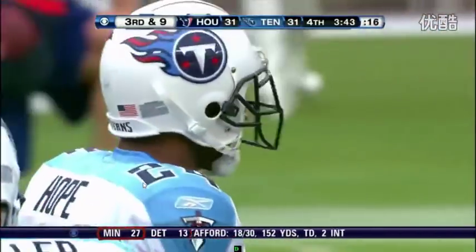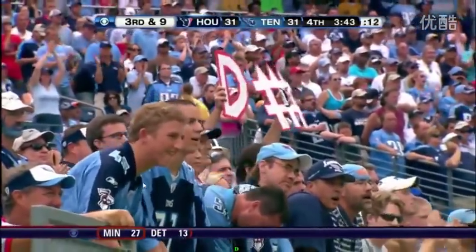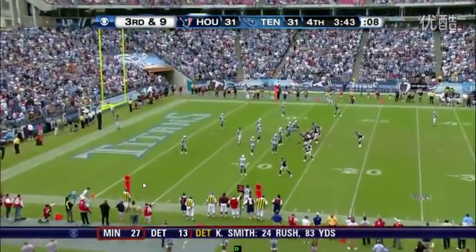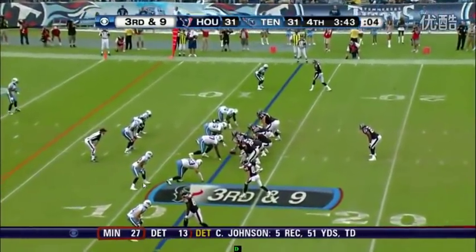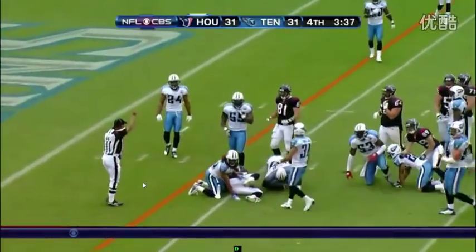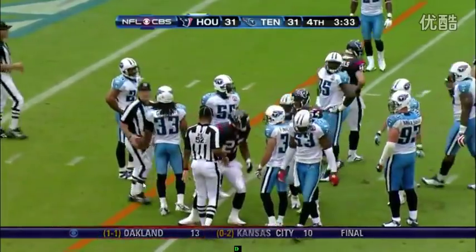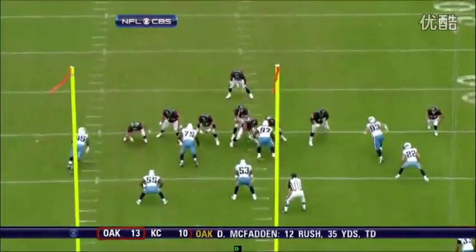3rd down and 9 at the 12. Texans are 5 of 14 on 3rd down conversions. They need to get inside the 5-yard line. About the 4. Schaub. Draw play. Hope. And he will not get there. He stumbles to the 5, an 8-yard gain. So the clock continues to run, 3:27.